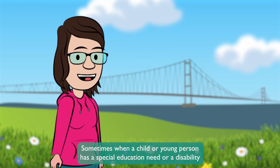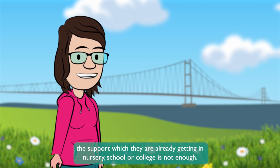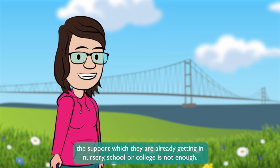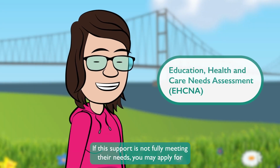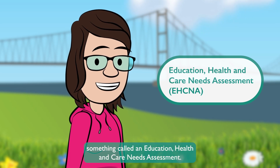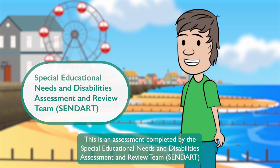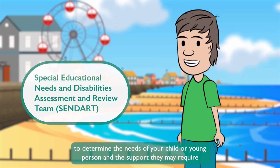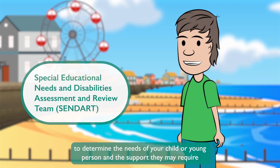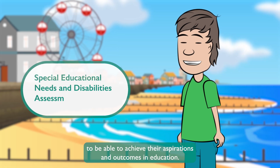Sometimes, when a child or young person has a special educational need or a disability, the support which they are already getting in nursery, school or college is not enough. If this support is not fully meeting their needs, you may apply for something called an Education, Health and Care Needs Assessment. This is an assessment completed by the Special Educational Needs and Disabilities Assessment and Review Team, SENDART, to determine the needs of your child or young person and the support they may require to be able to achieve their aspirations and outcomes in education.